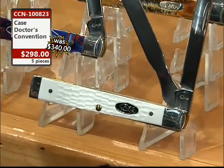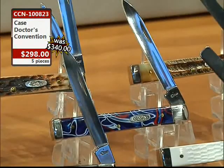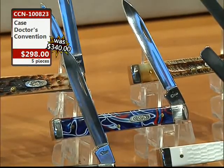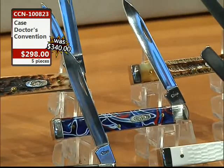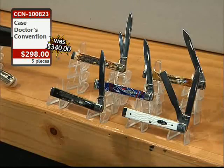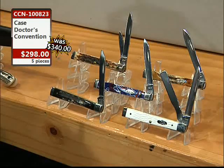We have a jigged buffalo horn, part of this collection, and it sold for $98. All of these are $59.60. There's your red, white, and blue. We had the red jigged a minute ago, amber jigged, buffalo jigged, which is an interesting concept. And is that the stag bone in the back? Bone stag. These are all the 3 3/4 inch frame, the full size doctor's knives.